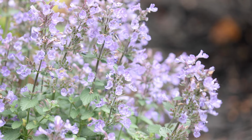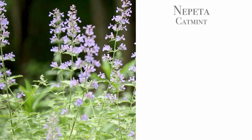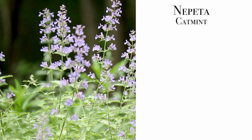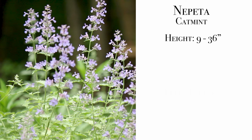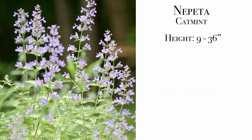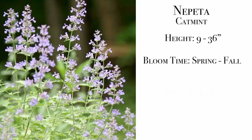I think there's a theme going on here. I really like glaucous foliage, blue-green foliage. But let me share some info about these ones. The common name for Nepeta is catmint. Persian catmint, you might have heard it called. Depending on the variety, this could grow anywhere between 9 inches tall to all the way up to 3 feet. Like I said, it blooms very early in the season. So bloom time is roughly spring all the way through fall. So it's a full season bloomer.